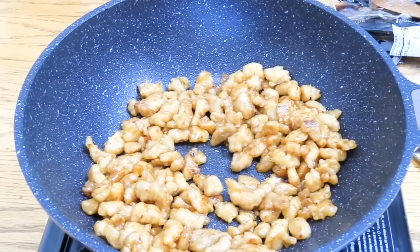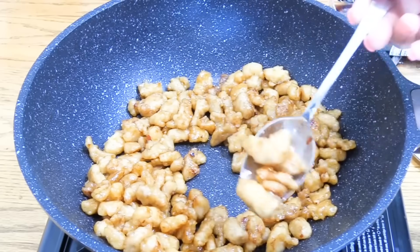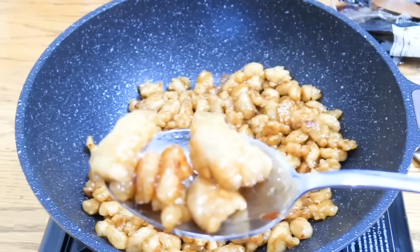The General Tso's sauce was again spot on. It was savory, sweet, salty, and a little bit spicy, the way it should be. And just like the orange chicken, the small pieces were mainly batter.